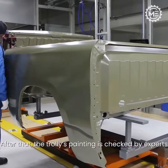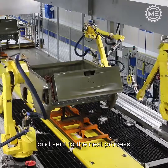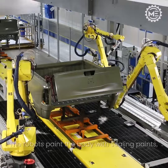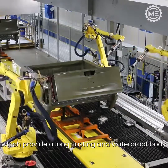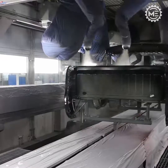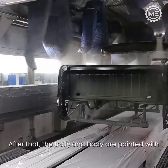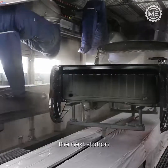After that, the trolley's painting is checked by experts and sent to the next process. The robots paint the body with sealing paints, which provide a long-lasting and waterproof body. After that, the trolley and body are painted with filler coating color by robots and sent to the next station.